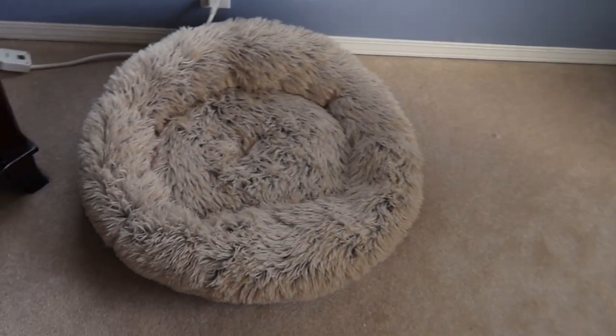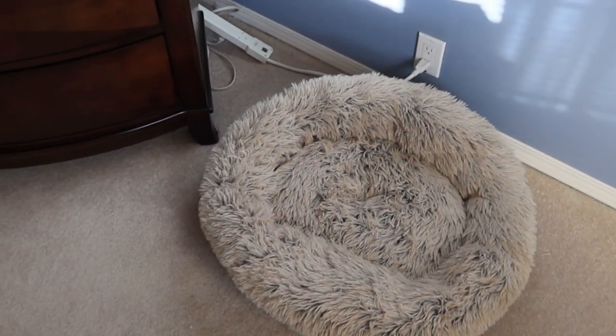We've got a little bed for Sassy. She likes to sleep down in there for some reason. She's totally welcome in her bed.